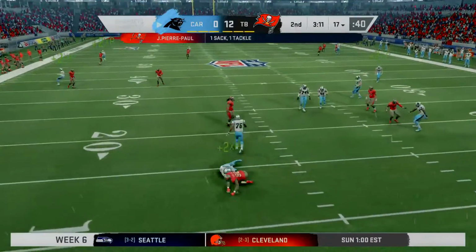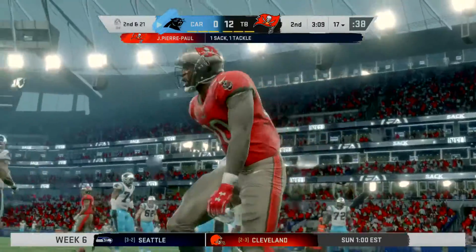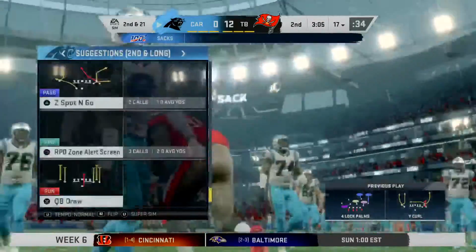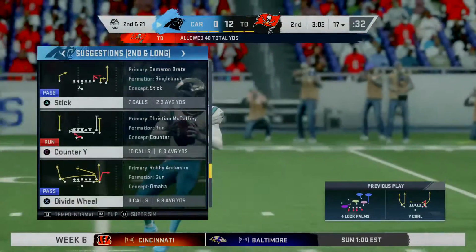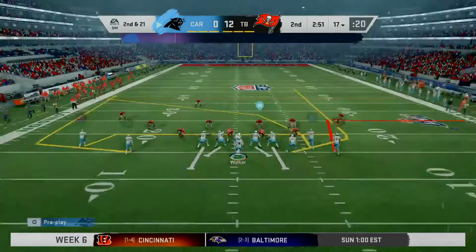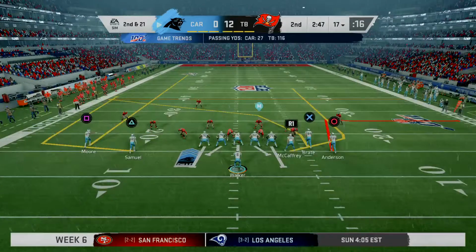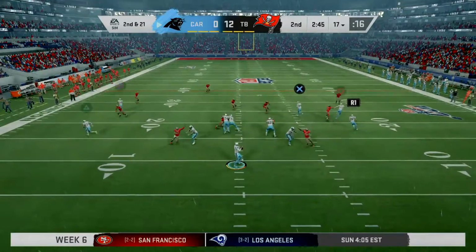And he will be hit from behind and run over. Wow. Jason Pierre-Paul able to record his 5th sack of the season. Well, so much for setting the tone of the drive offensively. Giving up a big sack that loses that kind of yardage, not a great start.